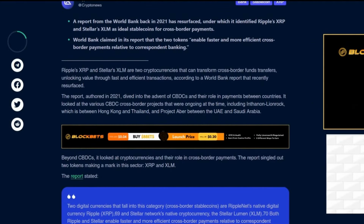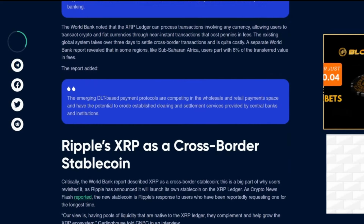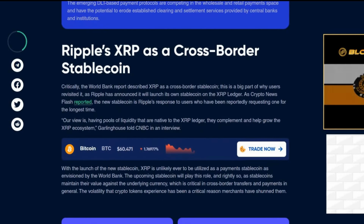Okay, so Ripple XRP and Stellar XLM are two cryptos that can transform cross-border funds transfers, unlocking value through fast and efficient transactions, according to a World Bank report that recently resurfaced. The report, authored in 2021, dived into the advent of CBDCs and their role in payments between countries. It looked at the various CBDC cross-border projects that were ongoing at the time. The World Bank noted that XRP Ledger could process transactions involving any currency, allowing users to transact crypto and fiat currencies through near-instant transactions that cost pennies in fees. The existing global system takes over 3 days to settle cross-border transactions and is quite costly. A separate World Bank report revealed that in some regions like Sub-Saharan Africa, users part with 8% of the transferred value in fees. Critically, the World Bank report described XRP as a cross-border stablecoin.